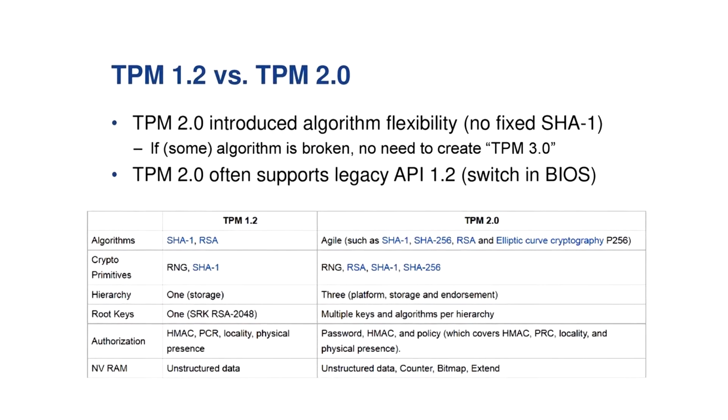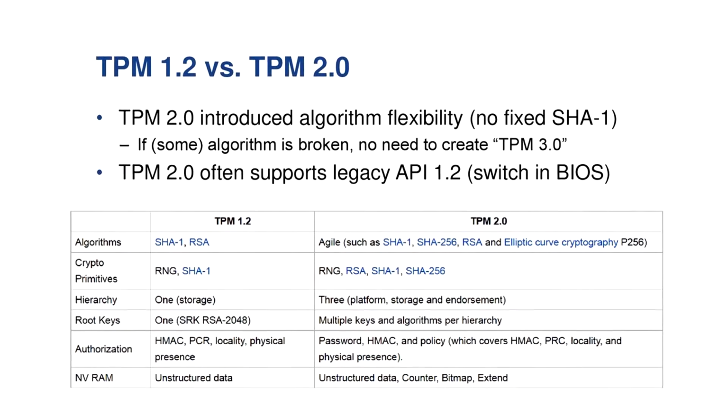Now there are two revisions of TPM. The older one, called TPM 1.2, was released back in 2011. Meanwhile, TPM 2.0, which we'll need for Windows 11, was released in 2014. So technically every PC that is built after 2015 should have this. But some might be disabled, which we'll need to enable later.